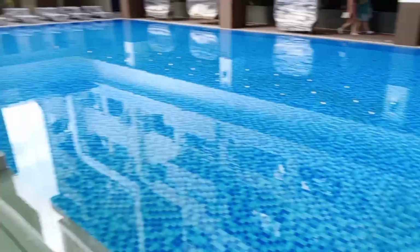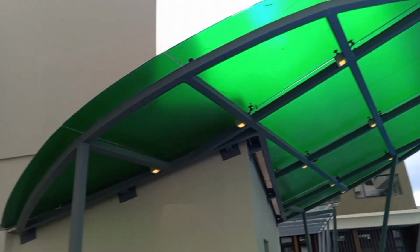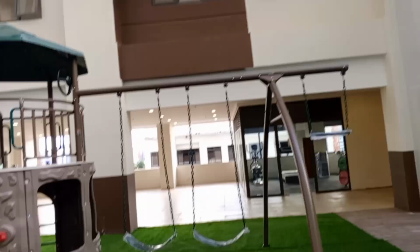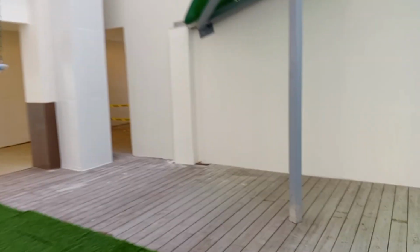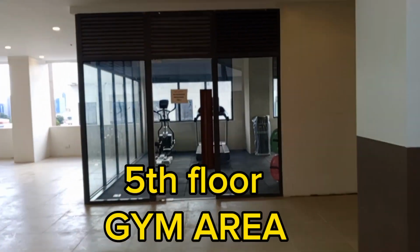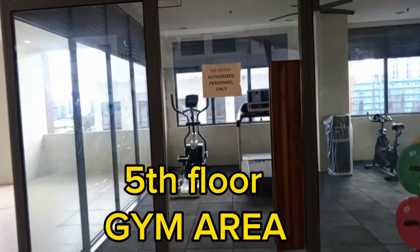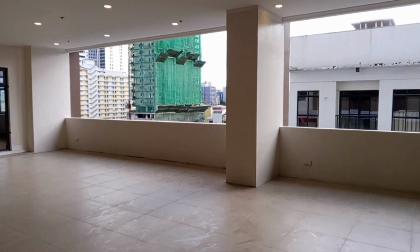This is the design for the pool. It's a playground area for the kids. Play area. This is a gym. So we have a gym here. Since we're on the amenity level, on the fifth floor, no entry. So the equipment is really new, because they just topped off and finished this building.